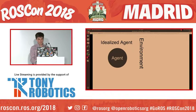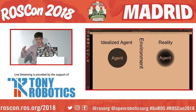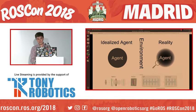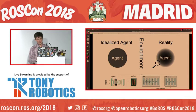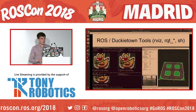I don't want to go into a whole lot of depth here, but in the idealized story you hear in the textbook, there's an agent in the environment. In reality, the boundary between the agent and environment is much more fuzzy than you'd like. Depending on where you draw the line, your simulator will have to take care of generating the correct optics or modeling the dynamics of the hardware you're running on. So what you consider to be the agent and what you consider to be the environment is an important distinction. Okay, so let me talk a little bit about work we've done on Duckietown.